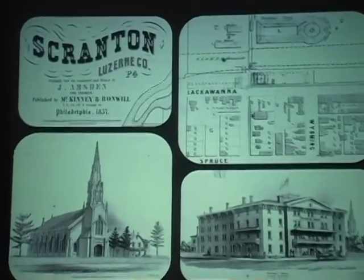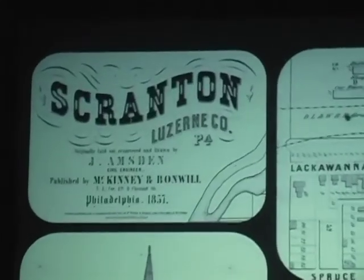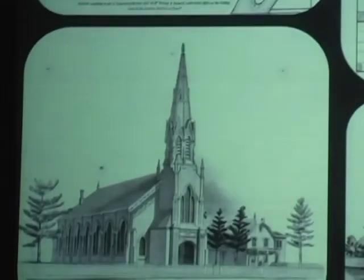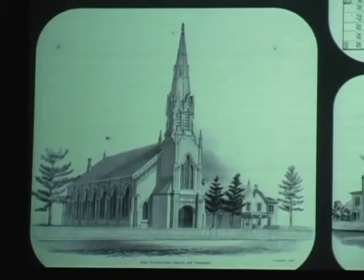Luzerne, right? Lackawanna hasn't been created yet, so it is still part of Luzerne County. This is the First Presbyterian Church. As you look at works in the exhibition, you will see a church spire in a lot of the photographs and a lot of the paintings. It's a good landmark to use to orient yourself when you look at the pieces.